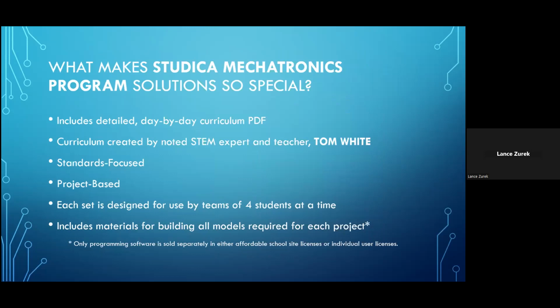Each of the two Studica Mechatronics program sets comes with its own detailed day-by-day curriculum document, which was created especially for Studica by noted educator and STEM expert Tom White. The curriculum itself comes as a downloadable PDF, which is available for free with the purchase of each set. This curriculum is designed to align to the most widely accepted academic standards currently in place in the United States. And the curriculum is also designed for offering a project-based program.